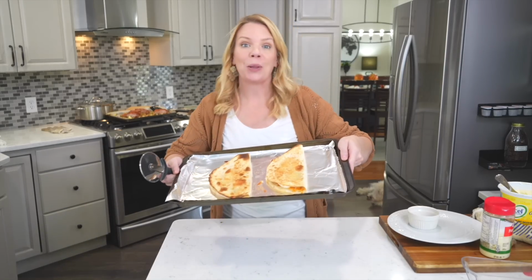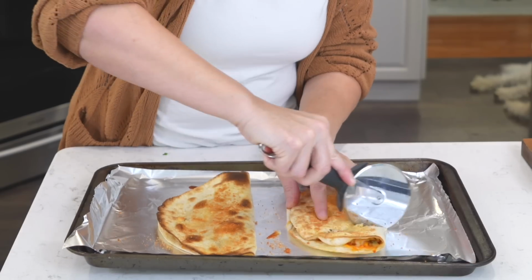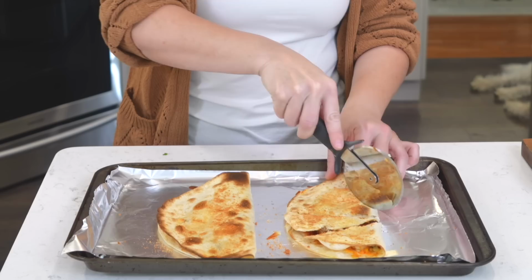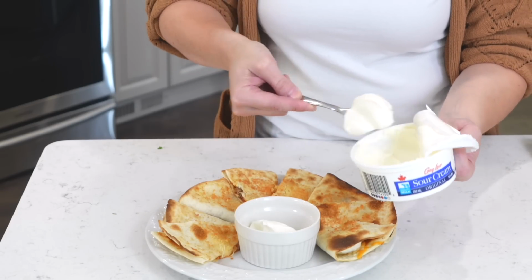Friend, look at these quesadillas. Oh, amazing. So you use a pizza cutter to cut them into little triangles. They're crispy. They're amazing. They're ready in minutes. And we like to dunk ours. We just put them on a plate and dunk them in a little sour cream. Incredible. With the leftover taco meat, we're gonna make a cheesy orzo.